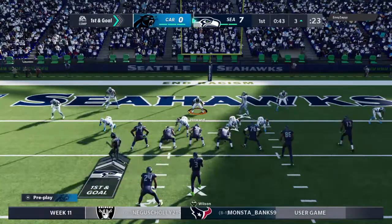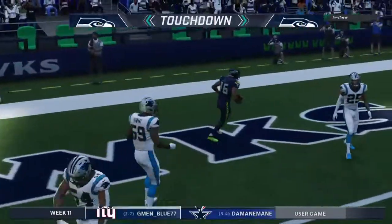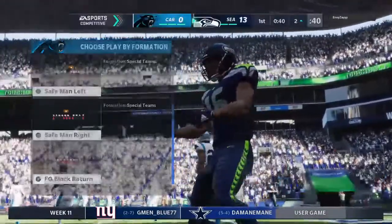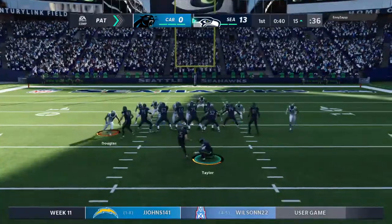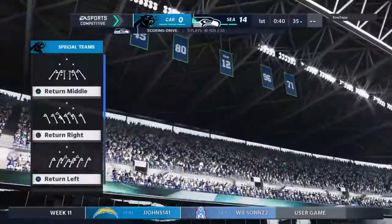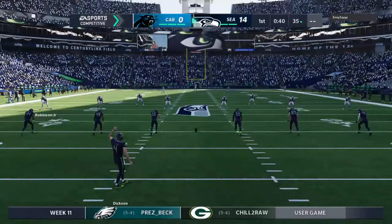Here we go. From the shotgun, Wilson. And he finds Lockett in the end zone. Touchdown, Seattle. Tyler Lockett with his second touchdown of the game, number 8 on the season. And the Seahawks add on to their lead. And it's good, and they have jumped out here to a quick 14-0 first quarter lead. Score Seahawks 14, Panthers nothing.